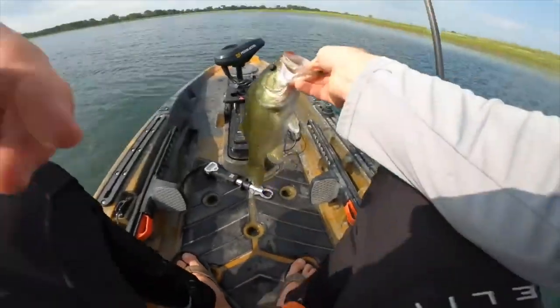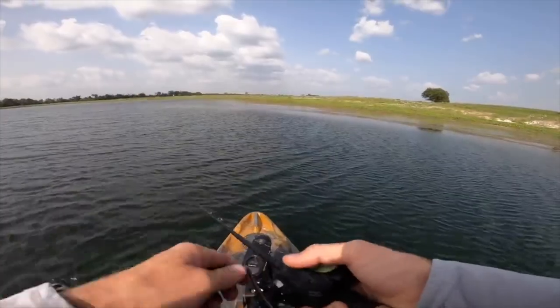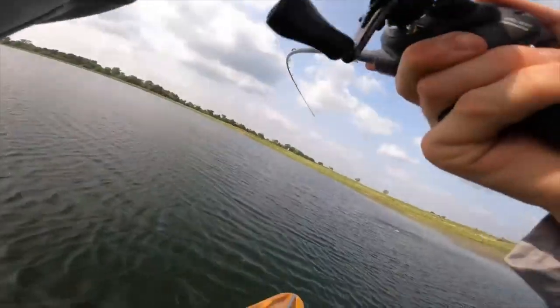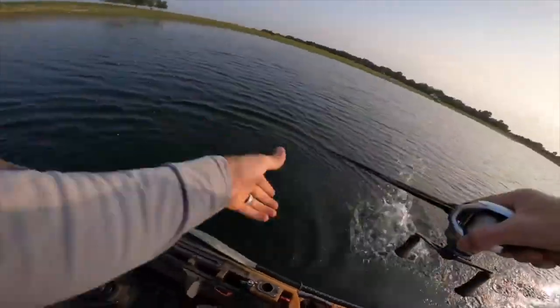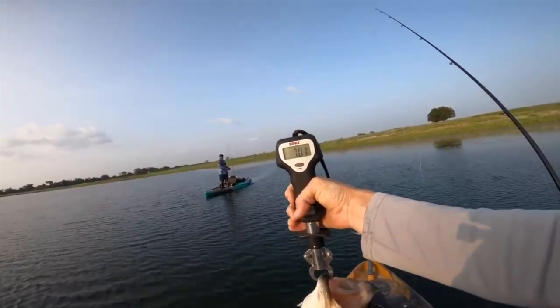Fish number two on the spinner bait. Luckily I got the rod holder on the Old Town. Spot lock to kind of chill and keep my position. Okay, there we go. All right. Okay, let's hit spot lock. Oh my God, that might be the 7.01, baby!